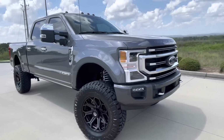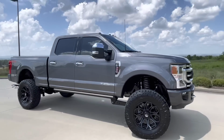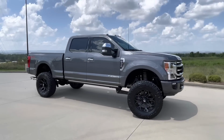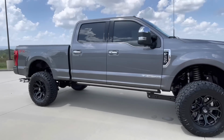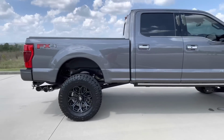So let's dive into this thing, guys. Tom's 4x4 did all the work here in Chattanooga, Tennessee. Super good guys to deal with. They know exactly what they're doing. They're not shortcutting anything. I mean, you're gonna get the best of the best. Anything you want, as much as you want to spend, really.